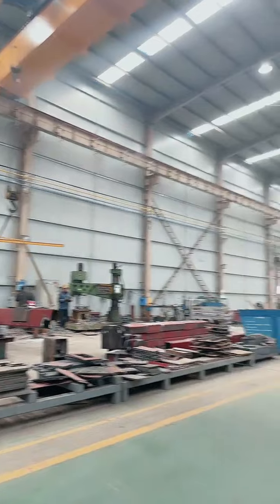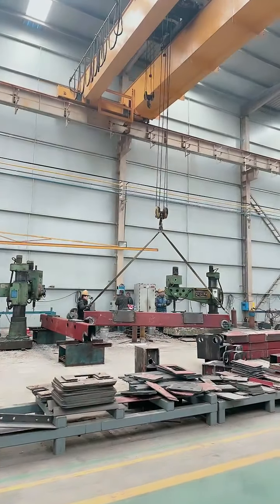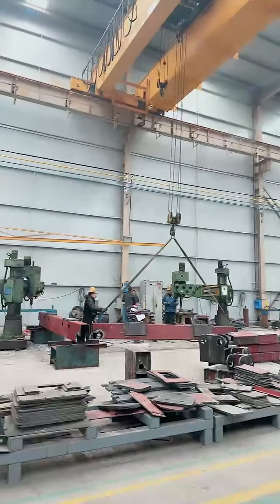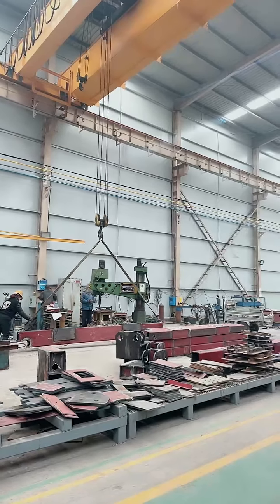Okay, you can see our cranes. It is very, very smooth. We can hardly hear any noise from the cranes. It's working very smoothly.